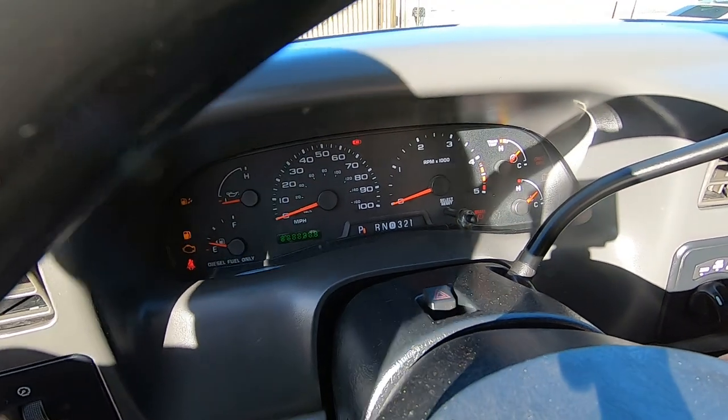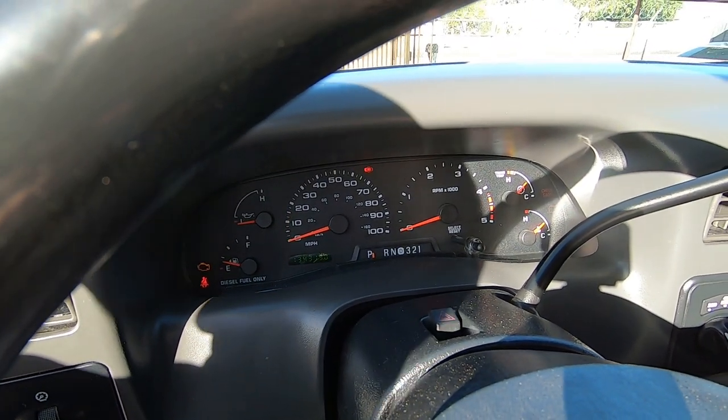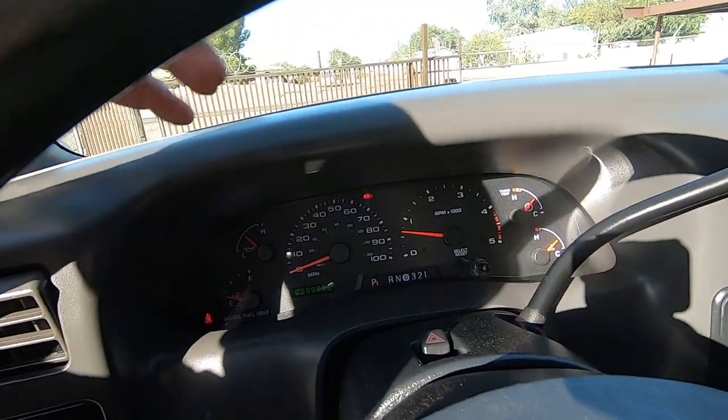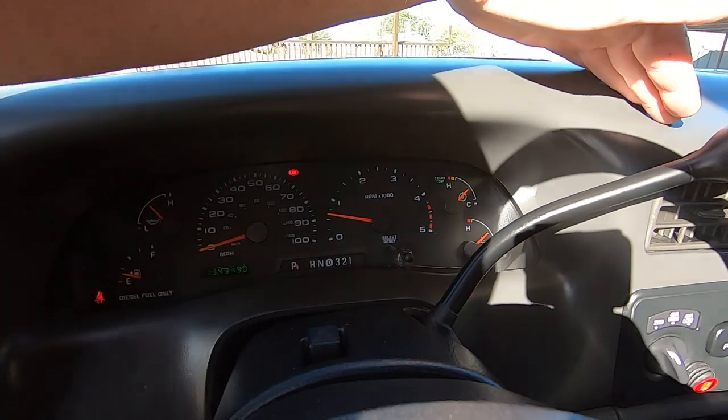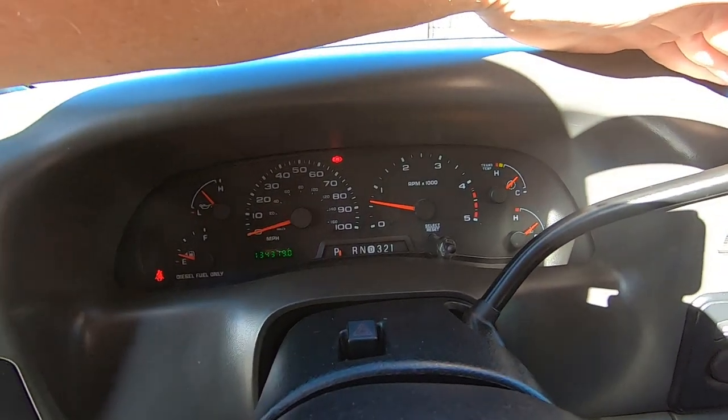All right, so let's start this guy up. Glow plug's warm. 134,319 miles. God, the sun is killing me right now. All right, there you go. Going to the hood.